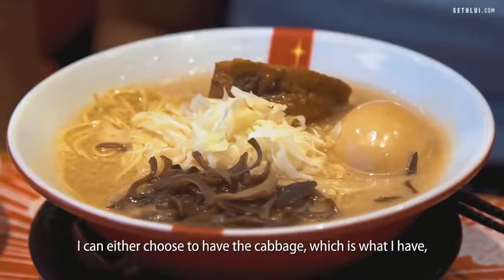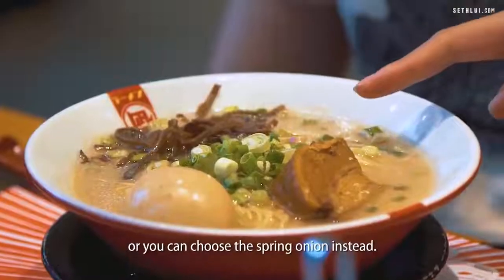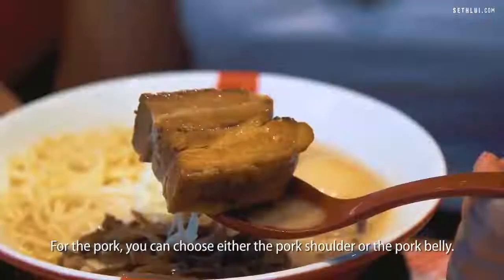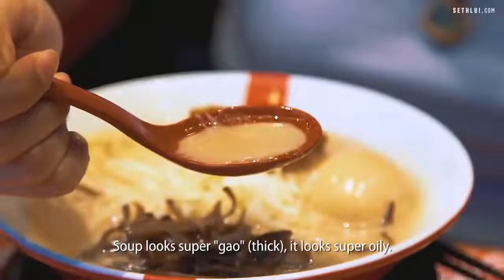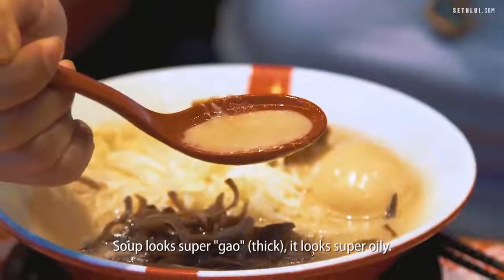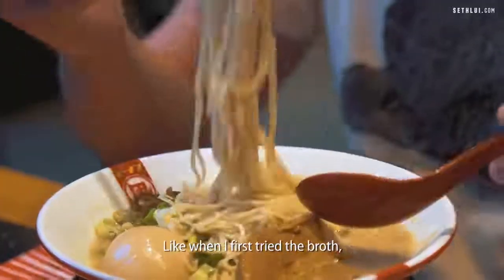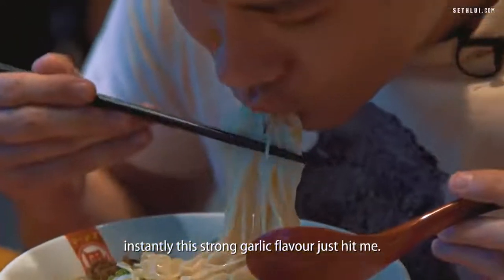I can either choose to have the cabbage, which is what I have, or you can choose the spring onion instead. For the pork, you can choose either the pork shoulder or the pork belly. Soup looks super gao. It looks super oily. This is Hakata style ramen. This tends to be a lot thinner. When I first tried the broth, instantly strong garlic flavor just hit me.